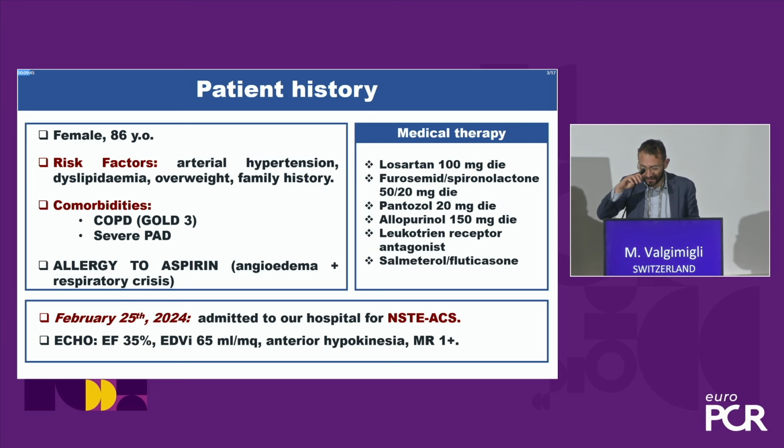My task and my privilege today is to share with you a case. It's a complex three-vessel disease patient that we treated during a live case early March this year. A relatively elderly lady, 86 years old, with classical risk factors, which I'm not going to spend time on.